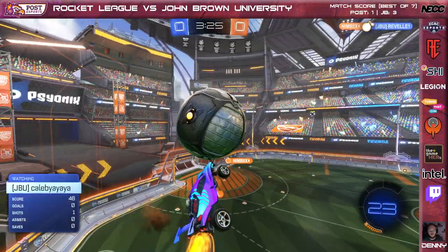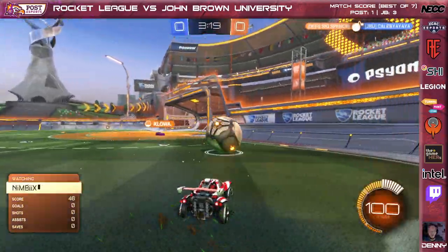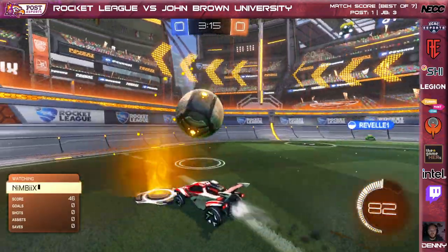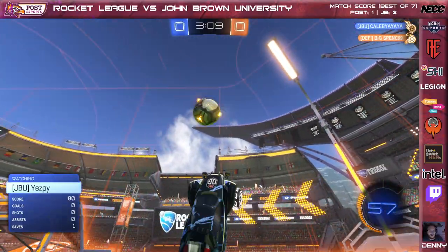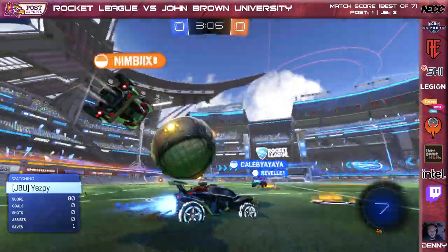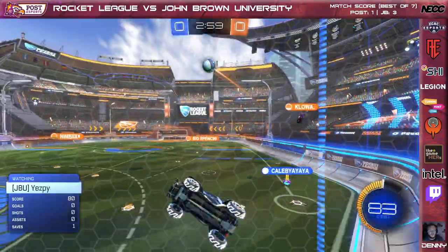NiMBiiX with a demo on Ravel, but Caleb with a decent setup. Oh, Jespi had a wide open shot and just completely whiffed it. Timeout curse is real, apparently. What a save by Spencer. Good reaction time. That was a zinger. Heading straight to the Eagles' net, and makes a dangerous air dribble in front of Post's net. Don't like that. But here's klowa.